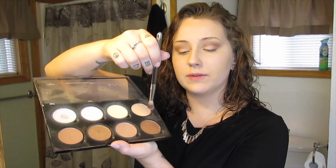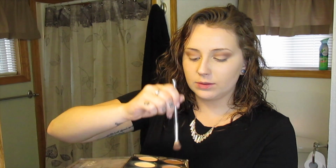So then what I'm going to do, I'm going to go again into that Effortless Crease Brush from It Cosmetics and go into this very darkest color here, tap into it a little lightly, and I'm just going to kind of swirl it around on the outer corner of my eye. I personally, for my eye shape and everything, I like to darken the outside a little bit more. So I'm just going to blend that out nicely on the outer corner of my eye. Like so.